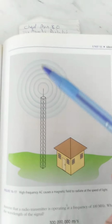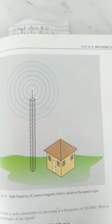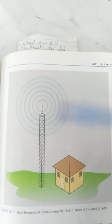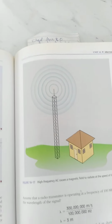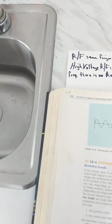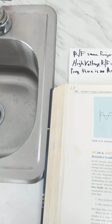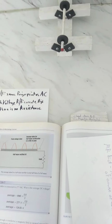So this is what Ed's wheel is generating. Right here, it's doing this. High-frequency AC causes a magnetic field to rotate at the speed of light. So his whole wheel is producing this like a broadcasting station. So he's not losing anything on his system. He's getting his power and he's getting this effect out of it. So this is what I want to point out and how this whole thing is working. It's pretty amazing what Ed has figured out about how this thing works.